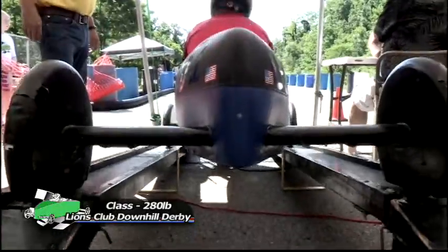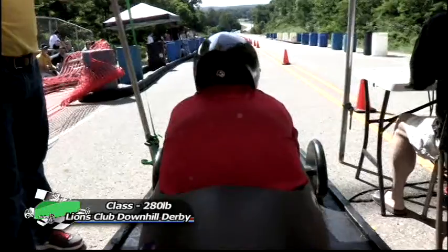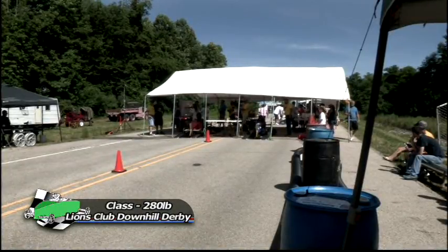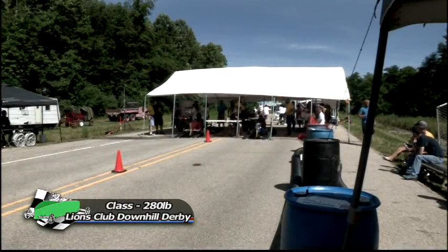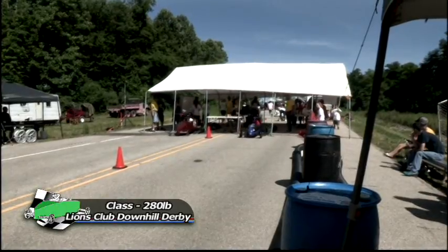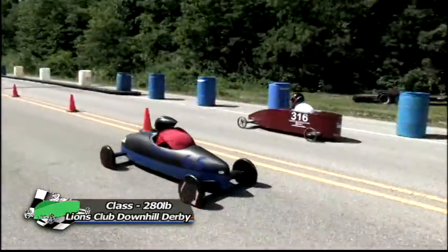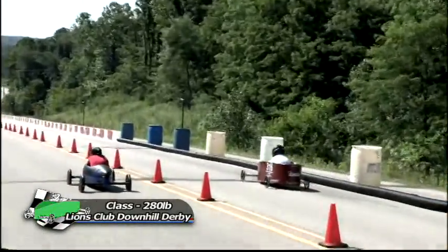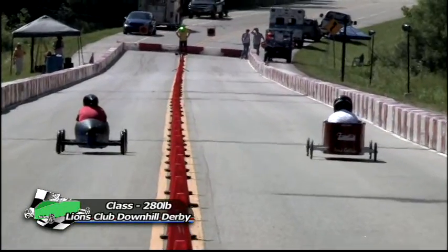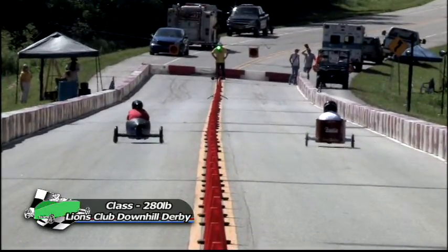Nice shot there from behind to see the aerodynamics of the cars. Every car is a bit different. Track is clear, we're ready to go. Here comes the countdown. 3, 2, 1. Dakota Reap Summer in lane 1, Dylan Lawson in lane 2. Still looks very close.